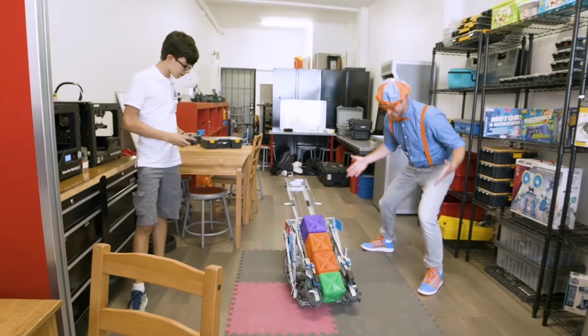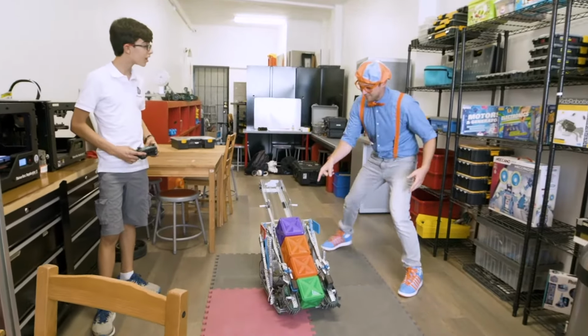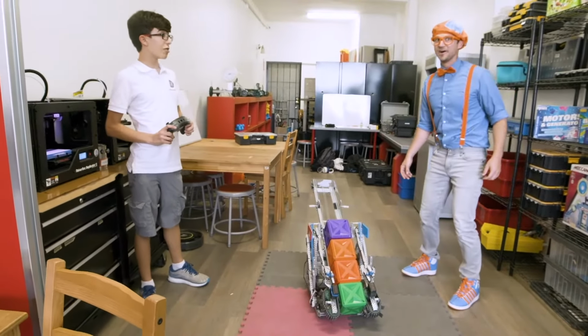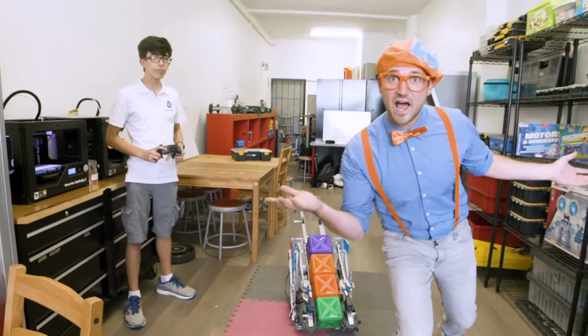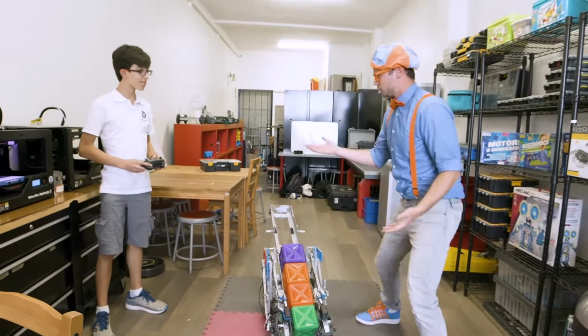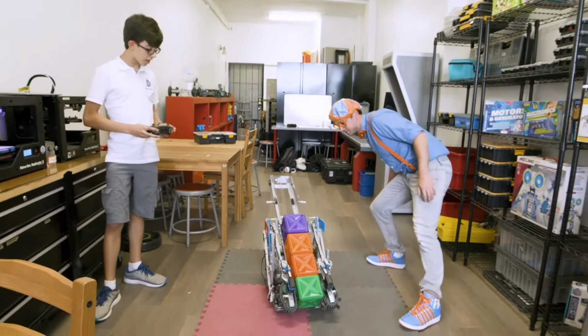Wow, this is a really cool robot. Have you named this robot before? No, we actually haven't. I don't know why. Huh, well maybe you and I can think of a name for this robot after we see what it does. Will you show us what it does? Sure.